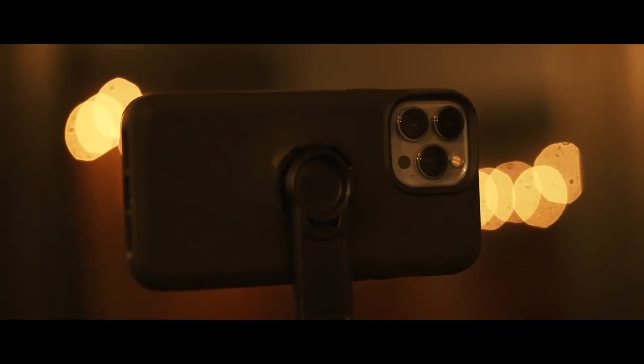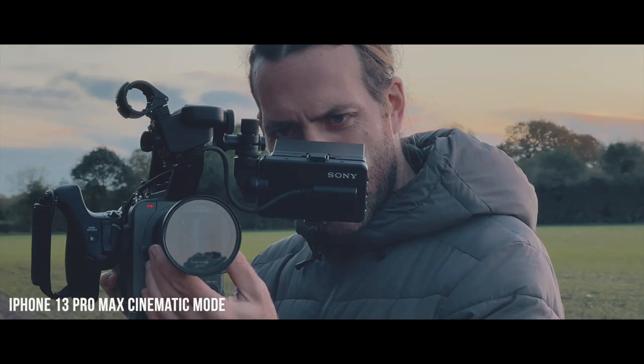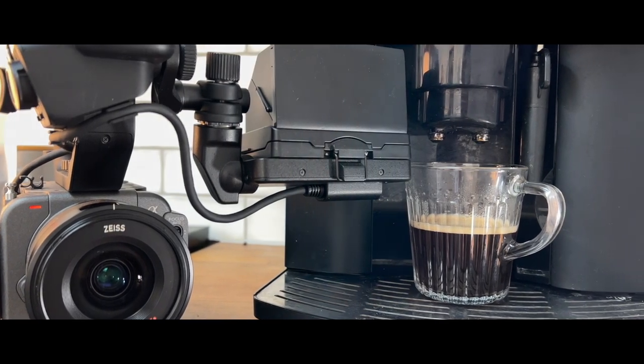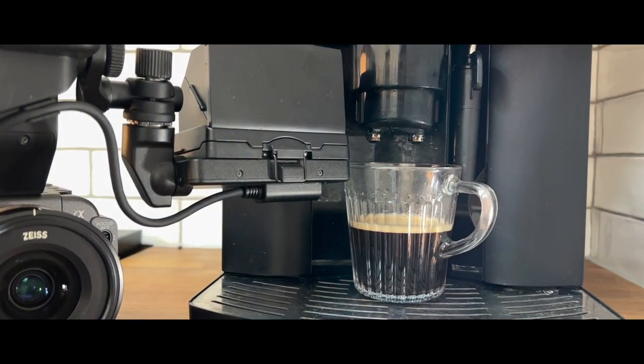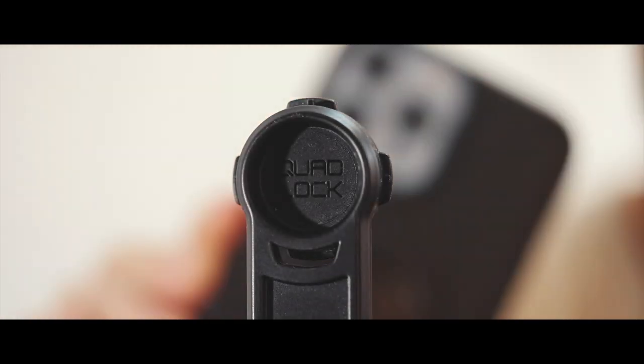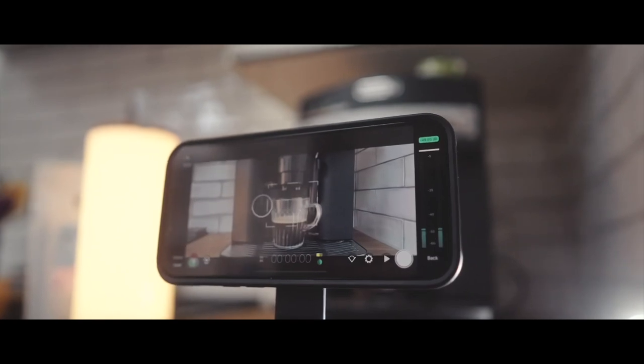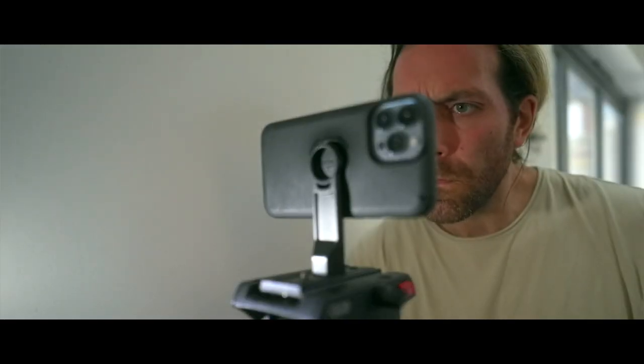Now, I'm under no illusions that an Apple iPhone's tiny little sensor and tiny little lenses on the camera are going to be better than a £6,000 Sony FX6 cinema camera with a 35mm sensor, and of course, lovely lenses. Proper lenses. But nonetheless, I decided to make a little mock-up advert and shoot some scenes around the house which I could use both the phone and the FX6 on and have a little look at what they look like next to each other.